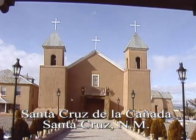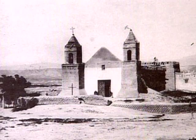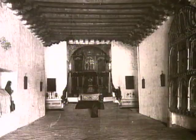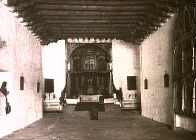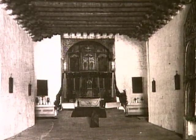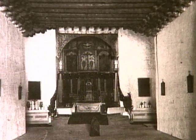New Mexico Governor Diego de Vargas established one of the original frontier Spanish villas, La Villa Nueva de Santa Cruz de la Cañada, de los Mexicanos Españoles del Rey Nuestro Señor Don Carlos II, in 1695. La Iglesia de Santa Cruz de la Cañada is a remarkable church due to its long history.